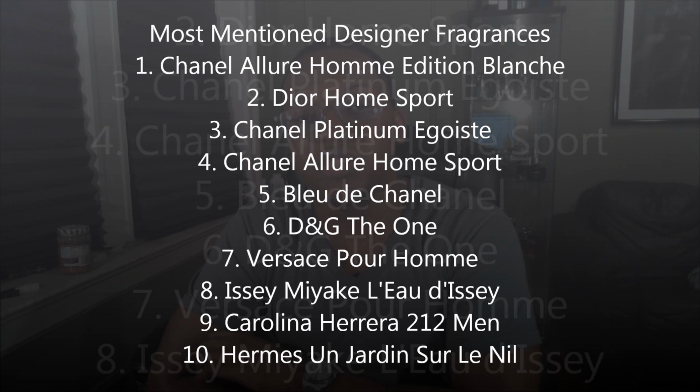It just happens that Un Jardin Solennel was the one mentioned the most out of all of them. Classics are in there. Issey Miyake, still very popular. Same thing with Carolina Herrera, 212. The fragrance has been around for a while, and it's still very popular for the summer. So overall, that is the designer list. Now, let's move into the niche side of things.